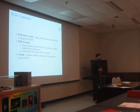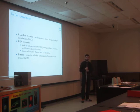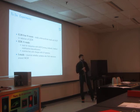So, some of the experimental agenda for the antenna. This summer, we want to run the antenna in ELM-free H modes. These are H modes without edge localized modes and without QCM, the quasi-coherent mode. And we can look at the antenna-driven fluctuation in the absence of a QCM and try to characterize it by itself with the neural language. So we also want to revisit some of these EDA H mode experiments and see if we can affect the quasi-coherent mode.